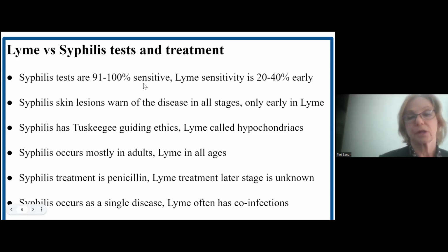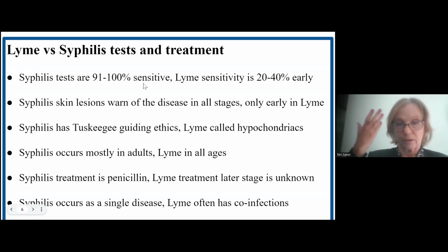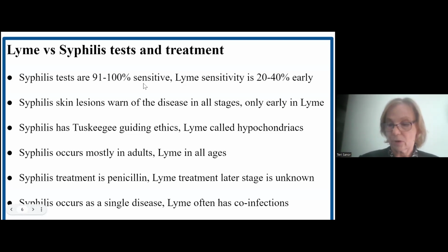Syphilis has the Tuskegee study, as most of you know about, where the prisoners were not treated for syphilis. They think it was intentional, but I actually wonder if it wasn't just our government not doing a very good job of following up on studies. But anyway, they went to the brain. Lyme is going to the brain now. And the people are having trouble thinking, they're having trouble with school, they're having trouble being able to work, but they're called hypochondriacs. Syphilis occurs mostly in adults. Lyme occurs in all ages.